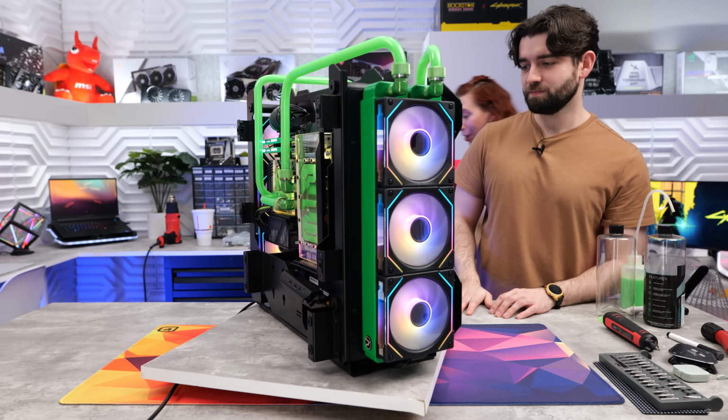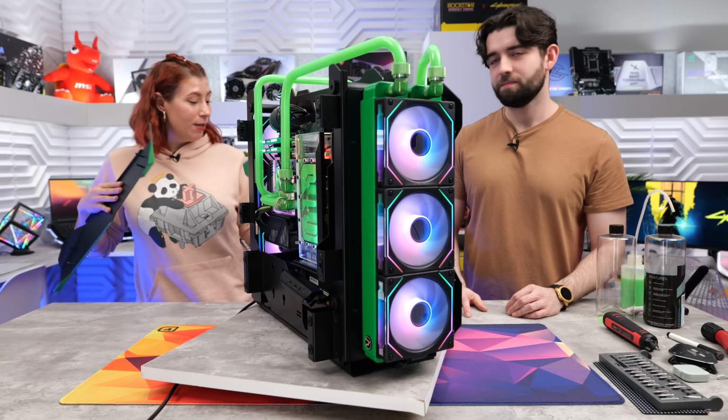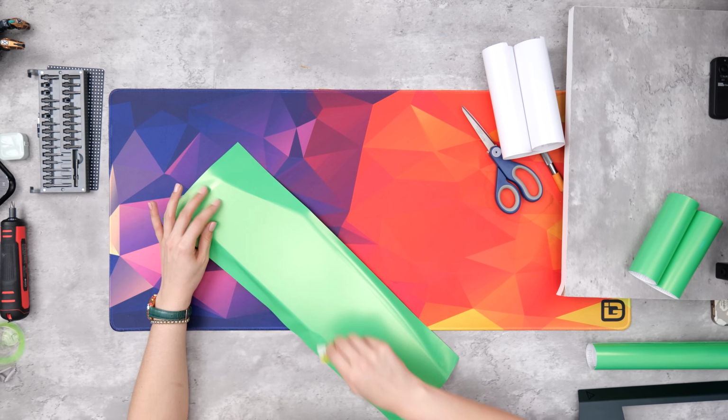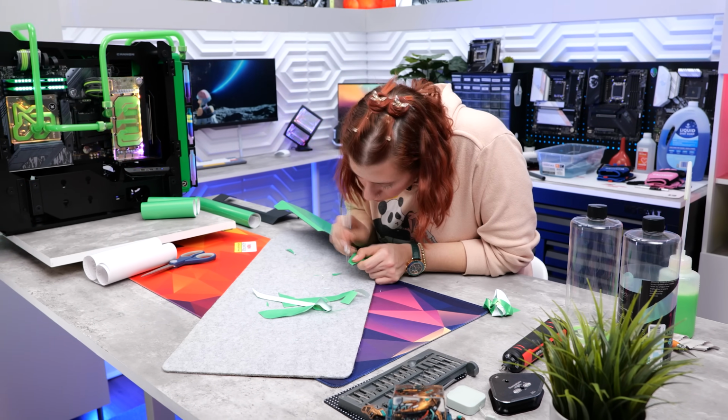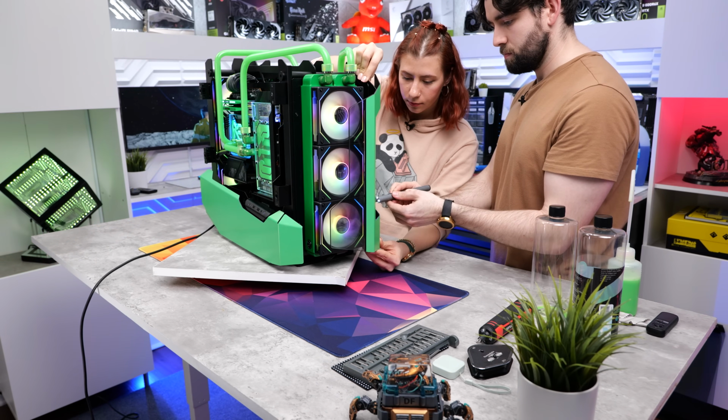Okay, so here are the first 2 panels. This is what they look like. They came out really good. This one is the back one, if you want to put that on. So how did you do this? With a credit card, wallpaper, and an X-Acto knife. There we go. This one is going to need a few screws.